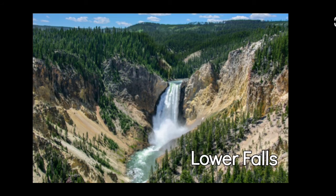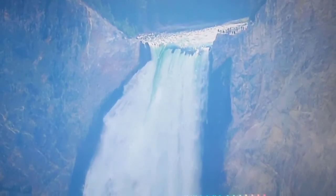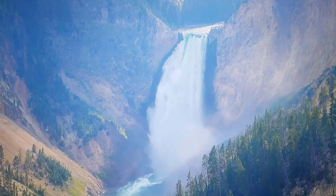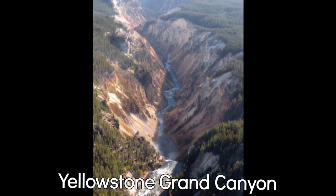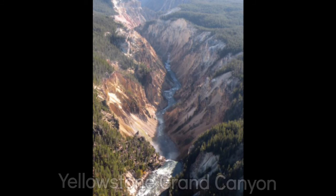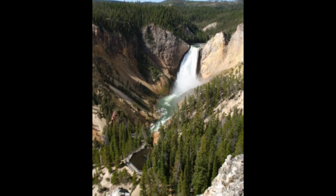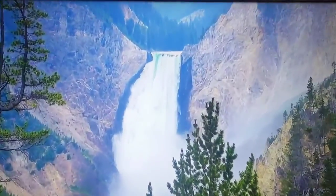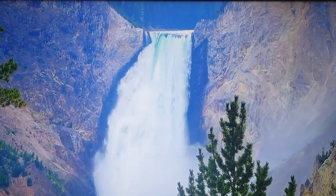Another major attraction is Lower Falls. Lower Falls is the biggest waterfall in Yellowstone, flowing out of the Yellowstone Lake and Yellowstone River into the Yellowstone Grand Canyon. This waterfall dumps over 60,000 gallons of water every second and stands over 308 feet tall, making it twice as tall as Niagara Falls. Lower Falls is the second most photographed spot behind Old Faithful.